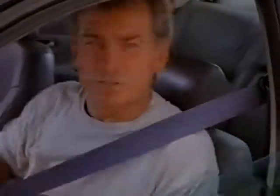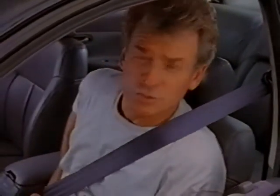especially over long distances. Whether you're 6'5" or you're 5'6", your shoulder belt should be across your chest, not on your neck. That's why more and more automakers are making adjustable seat belt anchors in their cars.